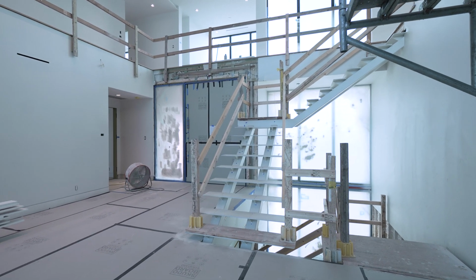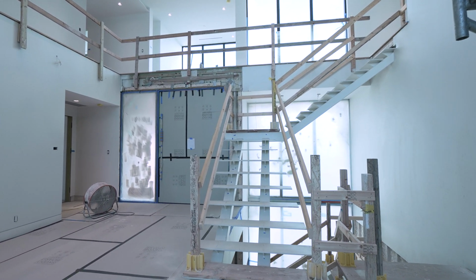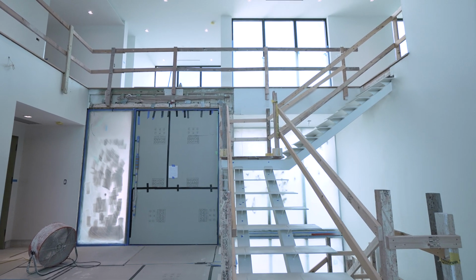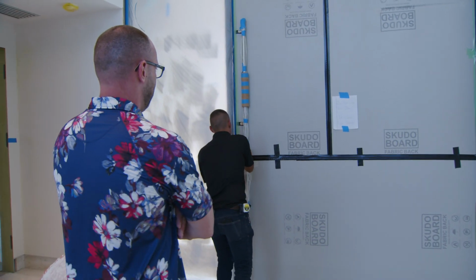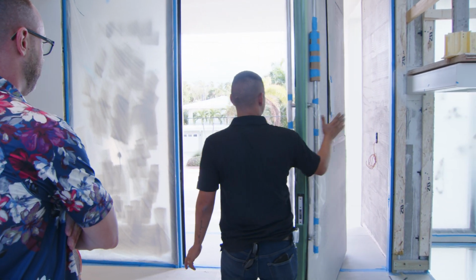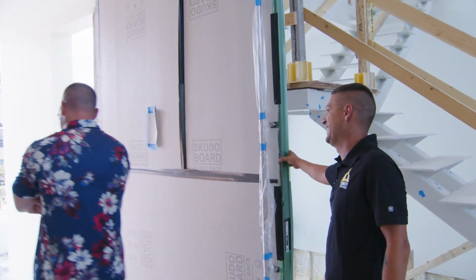That front door, I wish we didn't have to cover it up, but we have to. It's 7 foot by 10 foot. What do they call that style? It's a pivot door, not hinged. Are you allowed to open it? Yeah. It's so big. It's so cool.